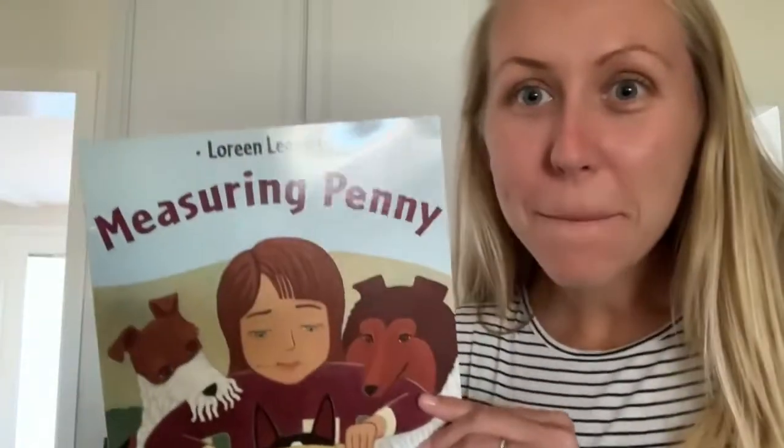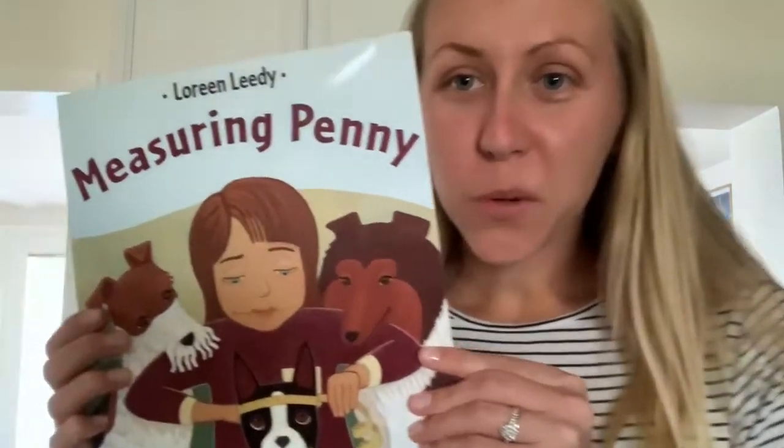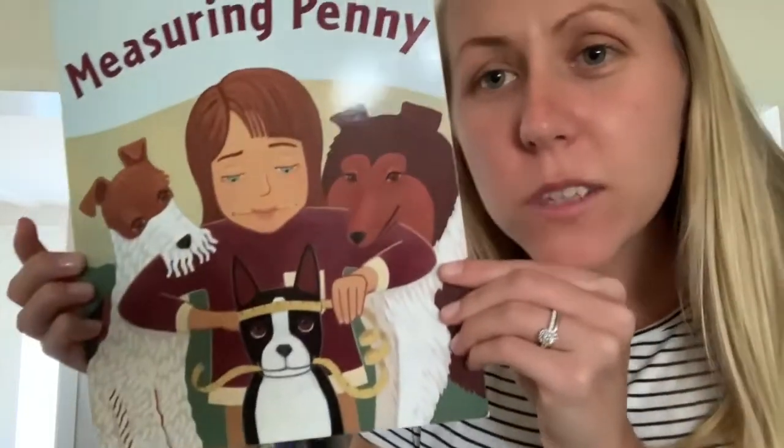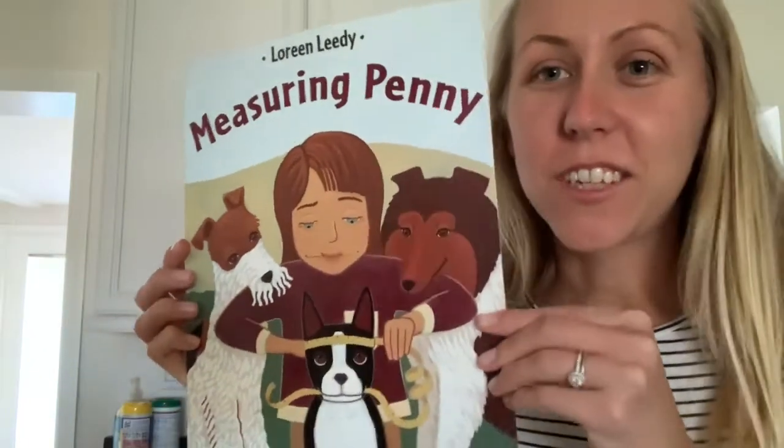But I have this story, and it's called Measuring Penny. And this story is a really cute story about a girl who starts to measure dogs. And you know how Miss Anderson loves dogs, so this story is really cute. So sit back, relax, and enjoy a morning read aloud this morning.